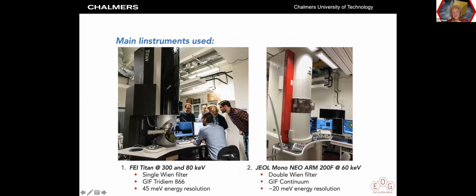The main instruments that we have used for the results that I'm now going to show are a Titan microscope that can be operated between 80 and 300 kV. It's also equipped with a beam filter as a monochromator, and we can perform EELS with an energy resolution of 45 millielectron volt. We also have a dual microscope, and here we can operate down to 40 kV, and we can have an energy resolution of 20 millielectron volt for the EELS spectroscopy.